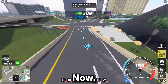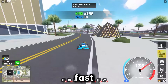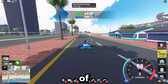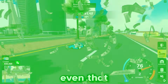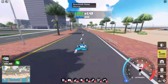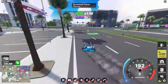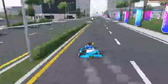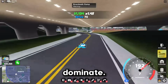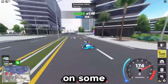Now, what makes this specific go-kart the best is its fast acceleration. I think only two other cars have this good of acceleration, and for a $15,000 car, plus upgrades, this thing is absolutely insane. And just look at the turning on this, too. Oh my god. This thing is going to dominate. So let's actually get into some races and dominate some other people.